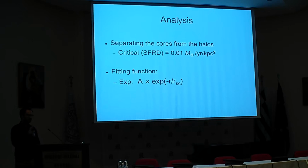Maybe I should clarify first that this star formation rate density is approximately where the slope of the Kennicutt-Schmidt law changes from efficient to inefficient. So basically what we are doing is separating our profiles into the inefficient star formation rate region, which we call halo, and the efficient star formation rate region, which we call core. So having our profiles separated in these two regions, we were fitting a function, and here I talk about the exponential function that we have used with this form. And you can see that it has this amplitude times the exponential of minus r over the scale length.